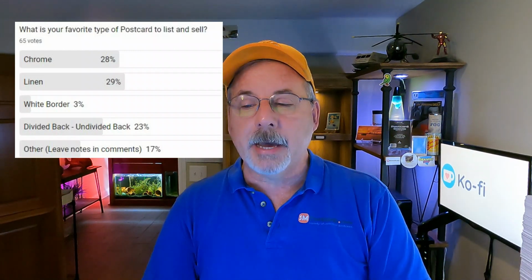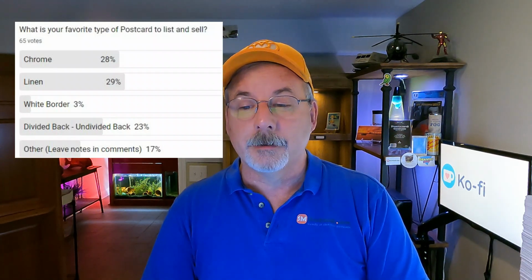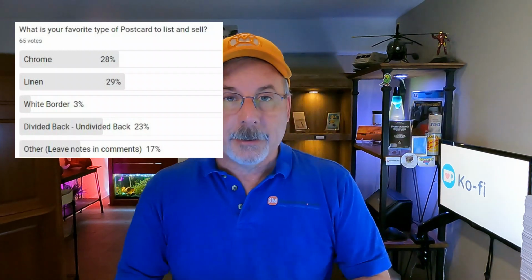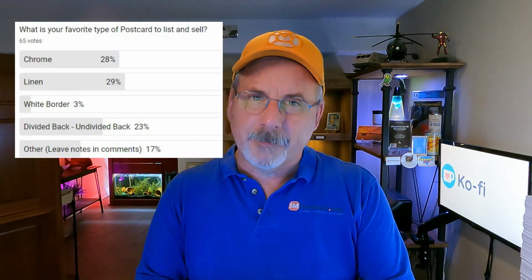But I think that's because they're more elusive, a little harder to identify. But some of the white borders, I'll key in on those and raise them a couple bucks. 3%. Divided back and undivided back, 23%. And then others, as we'll get into the comments here in a minute. So chrome and linens were the top ones, and linen was the top. So people are gravitating to the linens. The sellers, that 65 people that voted on there, was more for the linens, and then the chromes. Now remember, linens came out right before chromes, and then chromes came out, and that's kind of when linens died.